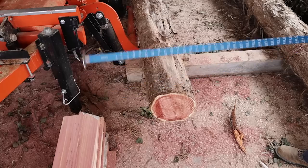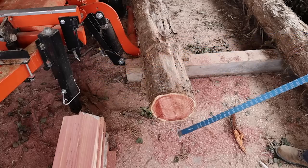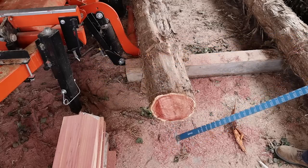If you do a lot of sawing, I highly recommend one of these. It'll save you a lot of time in figuring up board footage on logs.